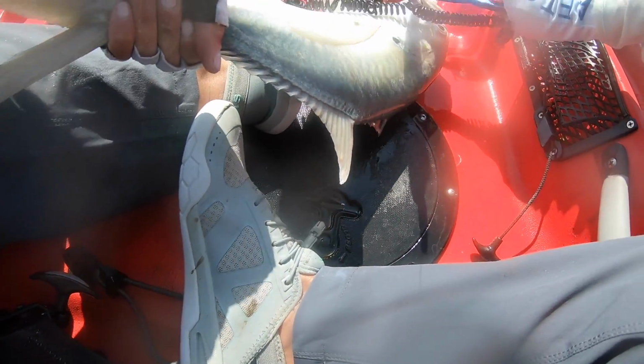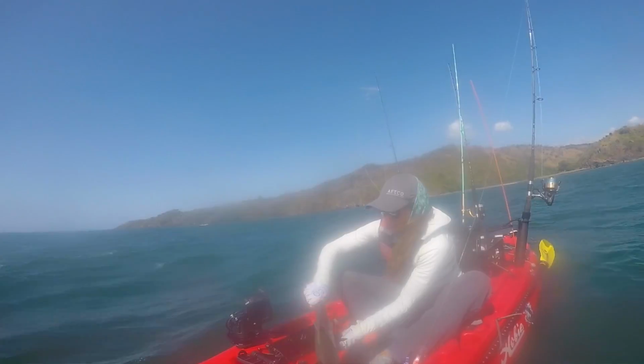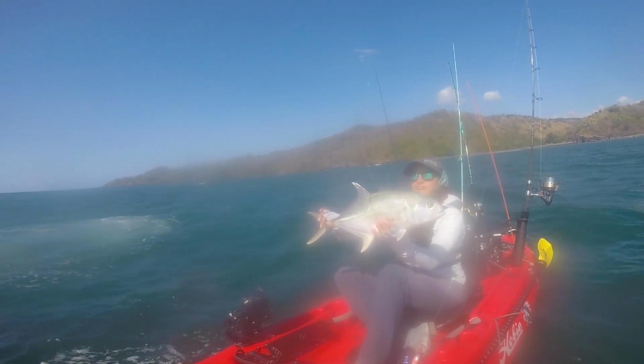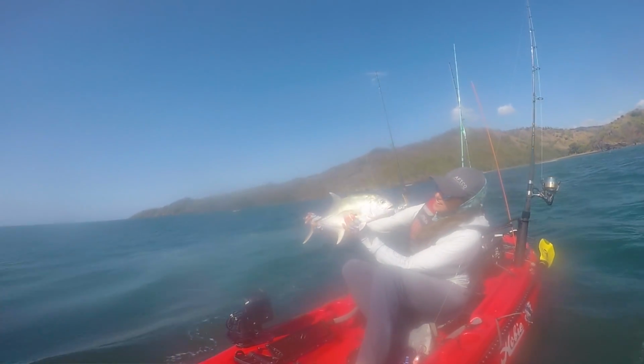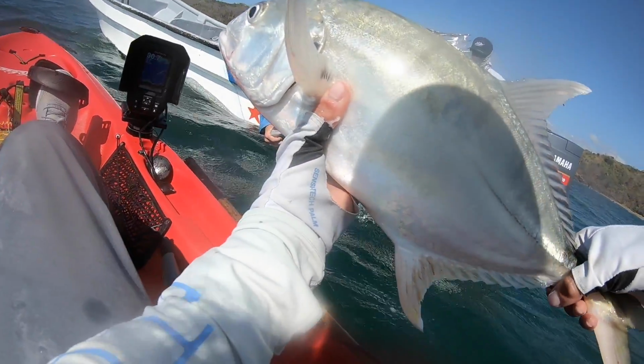They grunt so much. Yeah, they do. Little jack to start off my day. Just a little guy. Woo! Fun one though. He actually fought pretty good. I thought it was gonna be bigger than this. Yeah, they really are. Thank you, darling. Letting this beauty go. See you, dude.